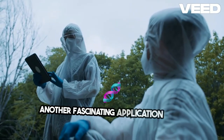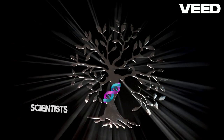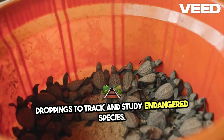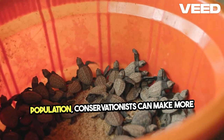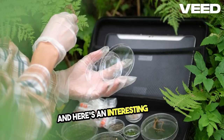Another fascinating application of DNA profiling is in wildlife conservation. Scientists use DNA from hair, skin, or even droppings to track and study endangered species. By understanding the genetic diversity within a population, conservationists can make more informed decisions about how to protect species from extinction.